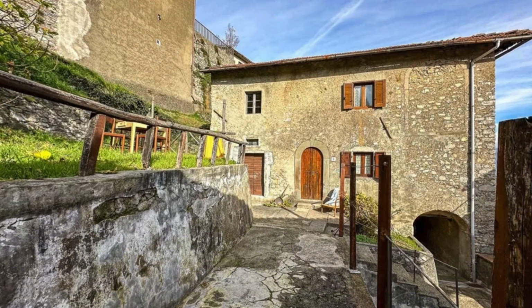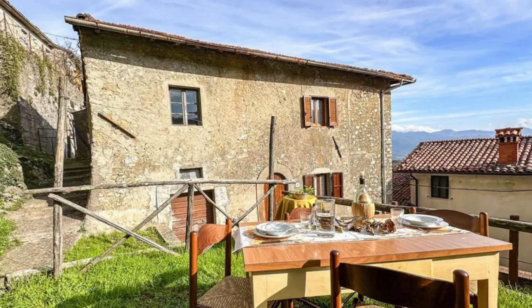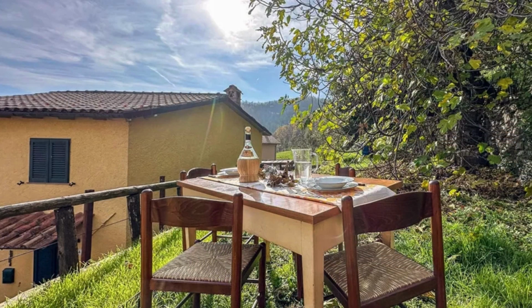If you've ever thought it was impossible to buy a beautiful and habitable stone house in Tuscany for €60,000, this one proves that you definitely can.